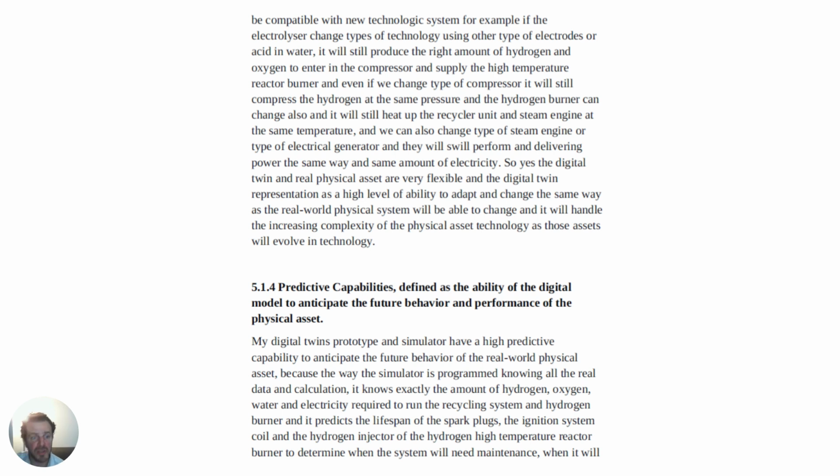So yes, the digital twin and the physical asset are very flexible, and the digital twin representation has a high level of ability to adapt and change the same way as the real world physical system will have to change to handle the increasing complexity of the physical asset and the technology involved.